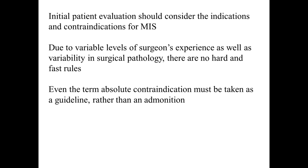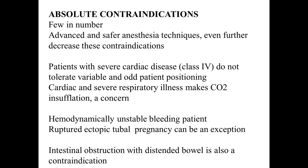Because a lot of variabilities are there, there are no hard and fast rules about indications and contraindications, and even a term like absolute contraindication must be taken as a guideline only. It's not a hard and fast rule. Absolute doesn't mean absolute. If the surgeon is pretty confident about his surgery and his technique, he can still operate even when there is an absolute contraindication.